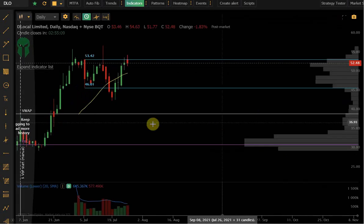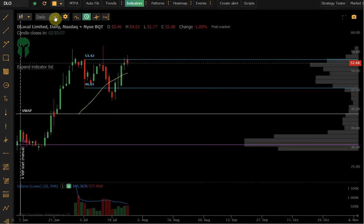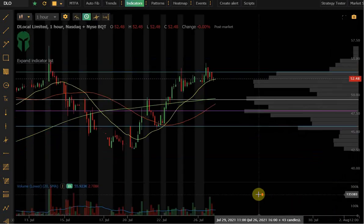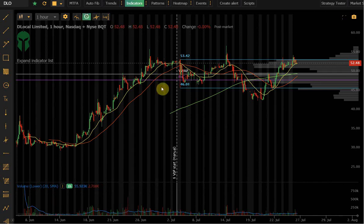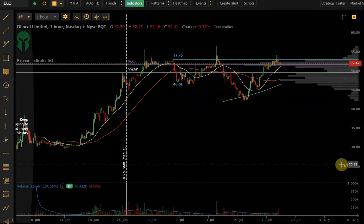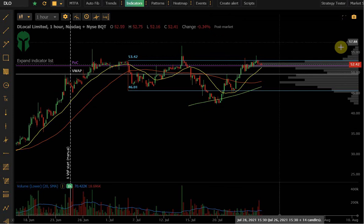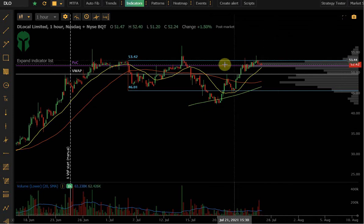DLO. Okay, with DLO, this is obviously a new issue. I'm going to just go to an hourly chart so that I have 30 data points. And then I'm going to get rid of the after hours data. And we're just going to look at this. So here's really what's going on here. So here's volume by price, right? Here's my point of control, and I'm just sitting right on it.